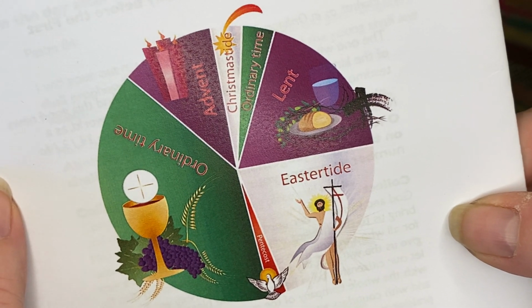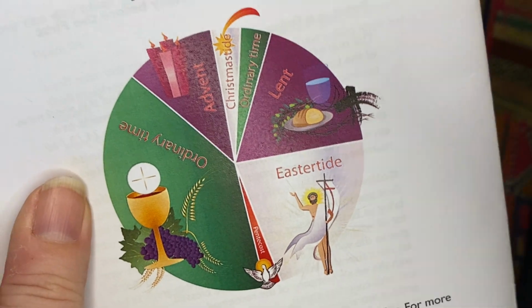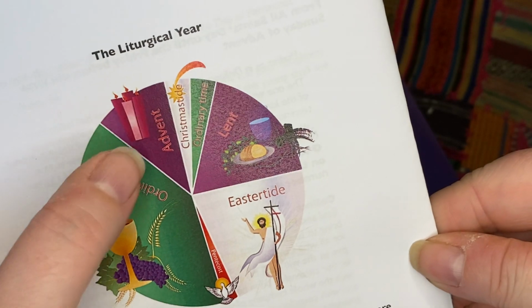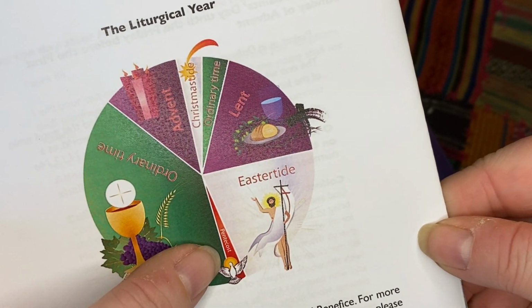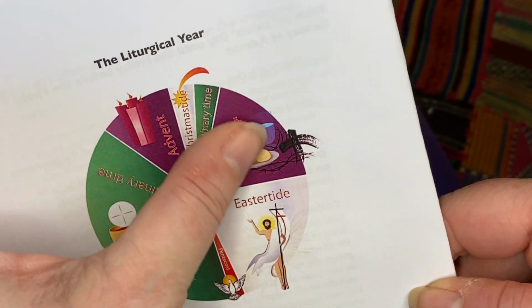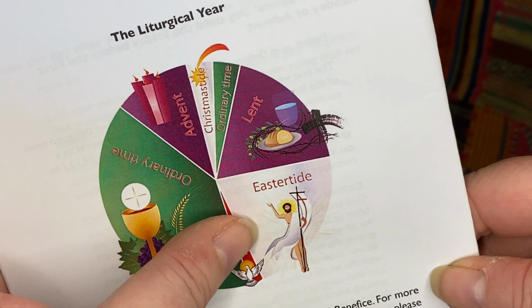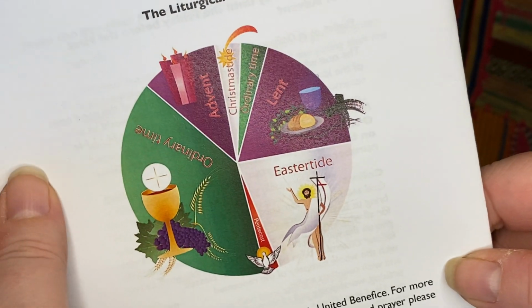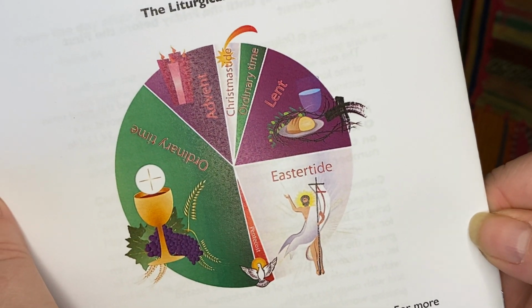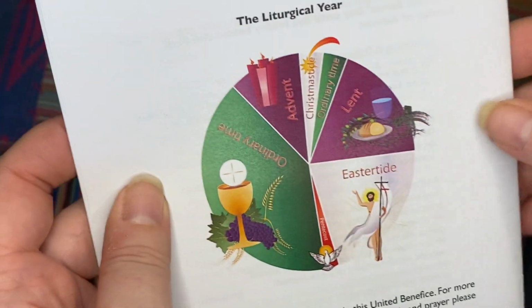And what's really interesting, and actually I only learned this very recently, is that there are some people who say that this part of the liturgical year is all about Jesus Christ, and this part of the liturgical year is all about ourselves. So this is where we grow in understanding who Jesus Christ was, and this is where we grow in understanding who Jesus Christ makes us. A really interesting way of putting it. But broadly speaking, that is the year that we will be keeping and that you will find in the book and that we will follow.